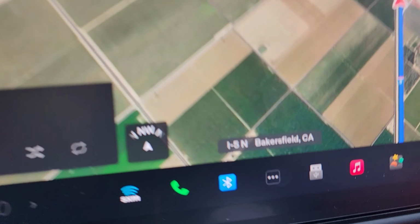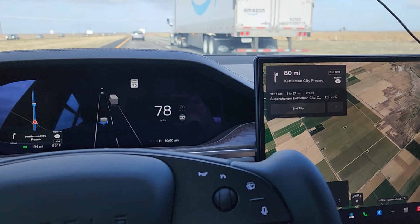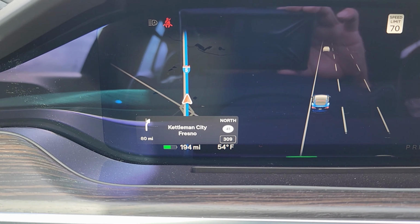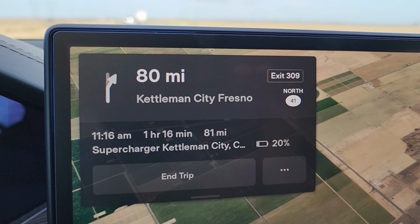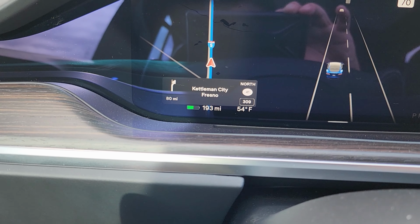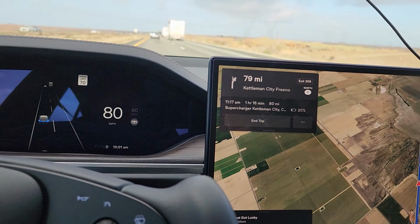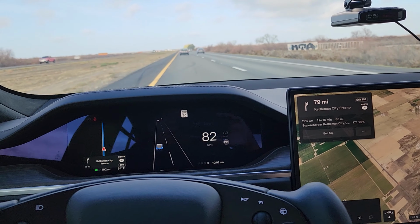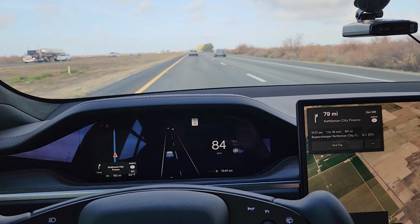You can see right here is Bakersfield, California. It's where we currently are. We still have 194 miles to go until I reach the first supercharger at Kettleman City in Fresno. So there's 80 more miles to go, and I still have 193 miles of range from Eastvale, California. So I haven't charged yet. Kettleman City will be the first charge. I can drive this car all the way to Yosemite without a single charge. That's awesome.